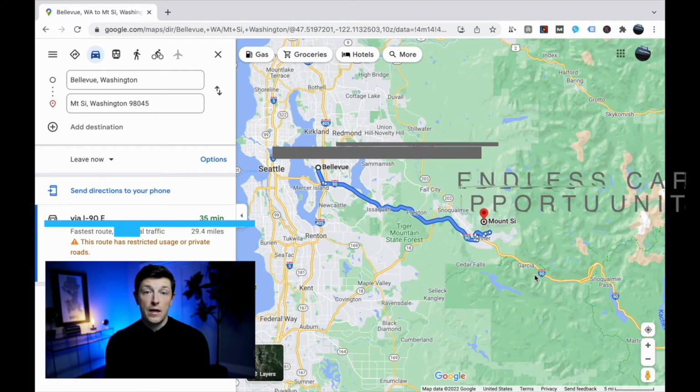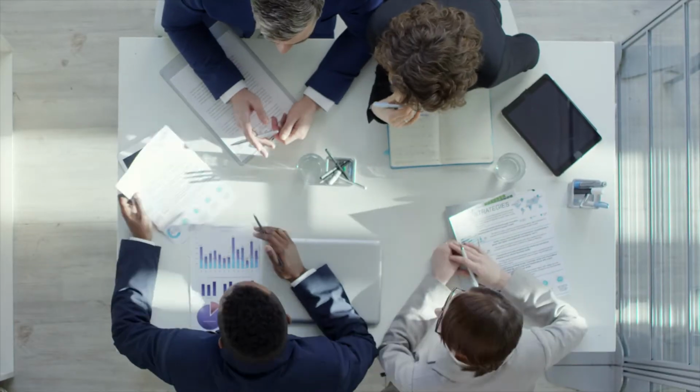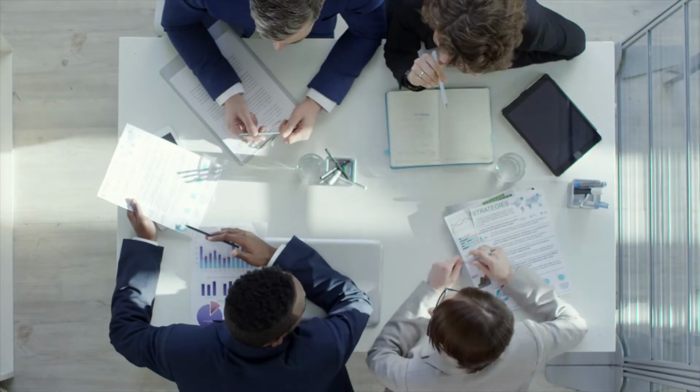The second thing you need to know is that there are endless career opportunities here in Bellevue. So if you're looking to move here for a new career opportunity, Bellevue is going to be an awesome place to explore. It's no surprise that some of the biggest employers in Seattle are large tech companies, right? With some recently moving into Bellevue and out of the main Seattle corridor.